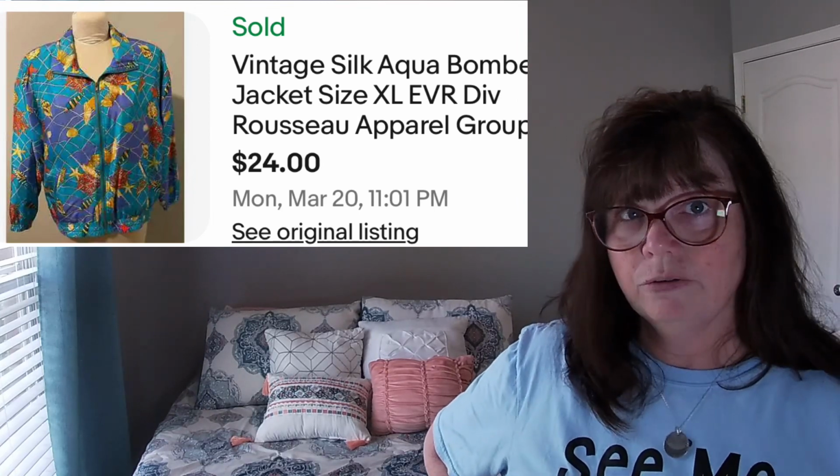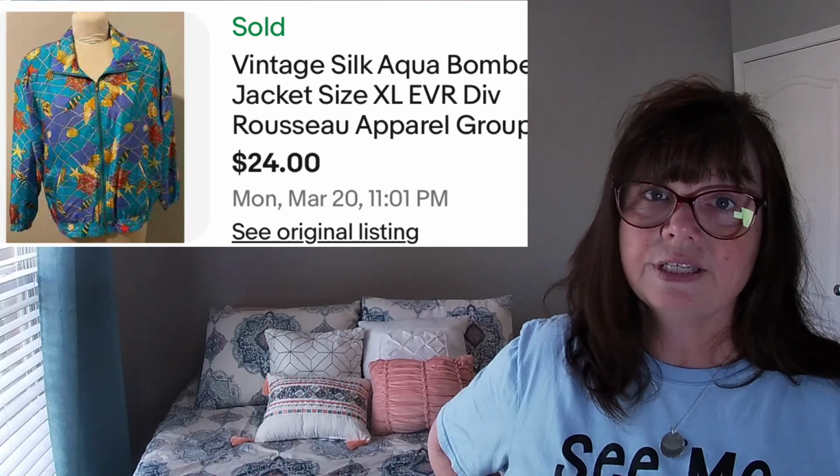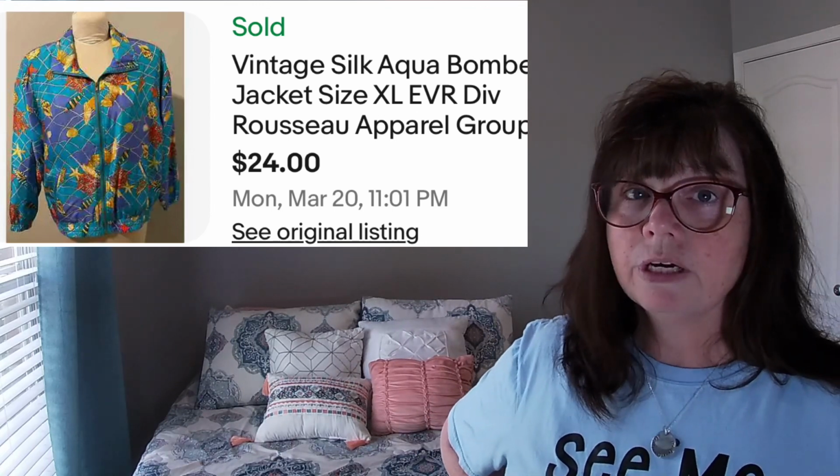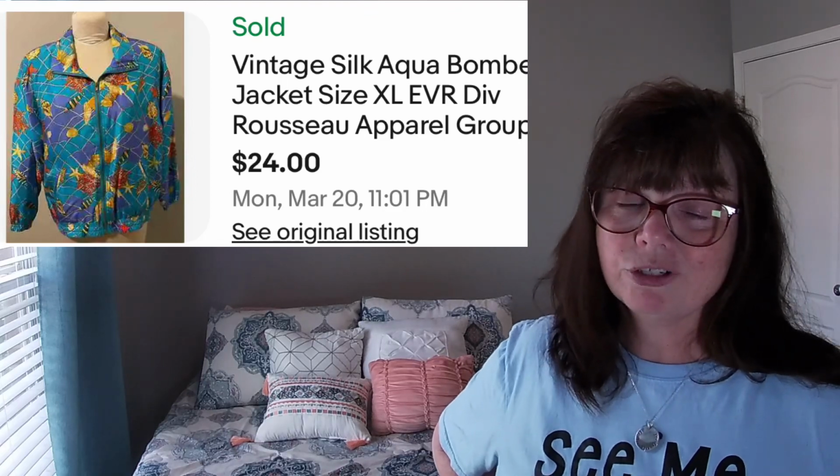So I picked out 2, and I'm really sorry that I didn't get more because these did sell. Now they didn't sell particularly fast. Probably took about a month or 2 to sell, but they did sell. So I probably should have picked up more.